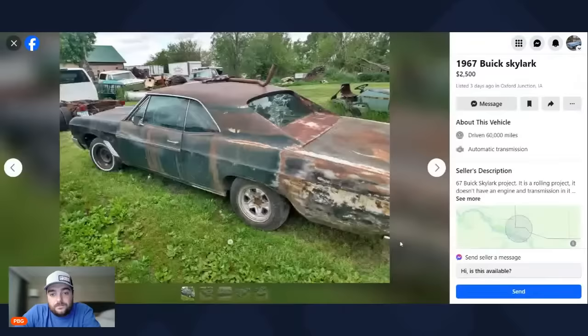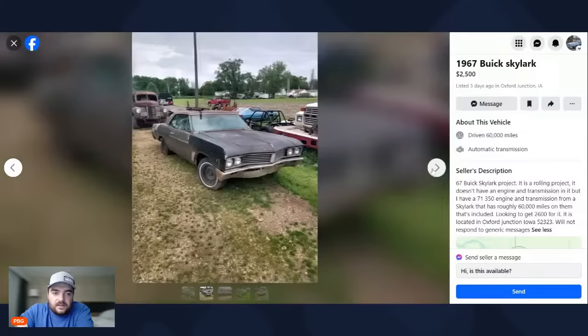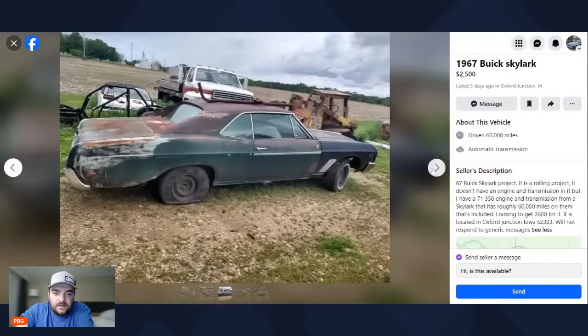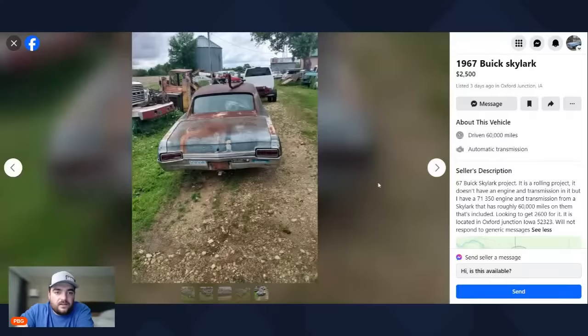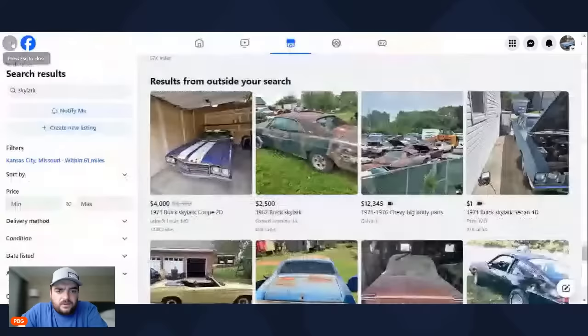Possibly a crackhead. 67 Skylark. No engine, no trans. Comes with a 71 350. Yeah, maybe. It might be worth that. I don't know. Pretty sure Jay with Irish Outlaw Garage picked up his for less than that, and it's a GS, but what do I know?